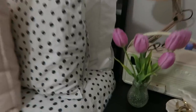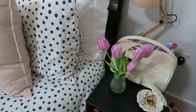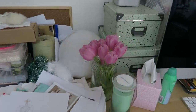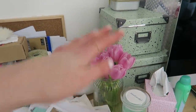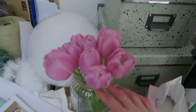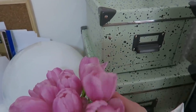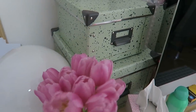So flower wise, I've just had some tulips on the go. Recently I bought two bunches and split them into a little one. And then over on my mess of a desk, I have some in here too. But these ones were a lot taller originally, and they flop loads if you've ever had tulips. So I cut them really short and they just are sitting there right now. So I think I'm going to add in the other flowers and just see how long these last and take them out when they're completely gone.